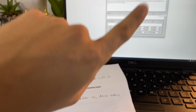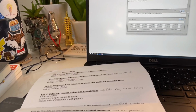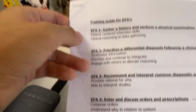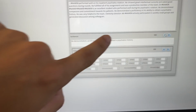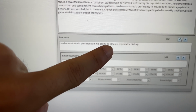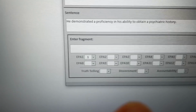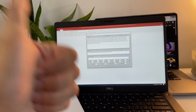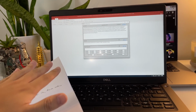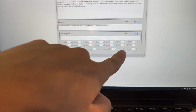It's a really cool project, but it's kind of scut work, to be completely honest. This is a training module, so I can actually show you guys. These are all real evals that came through our system. Just a quick example, EPA 1 is that you can gather history and perform a physical examination. We go through every one of these sentences and tag them. This sentence says he demonstrated proficiency in his ability to obtain a psychiatric history. That is a positive for EPA 1, so I would go down to EPA 1 and tag 1. That tells the machine that that is a positive statement for that particular EPA. Then you repeat that according to whatever EPA it goes under, or if it falls under truth telling, discernment, accountability, or medical knowledge.